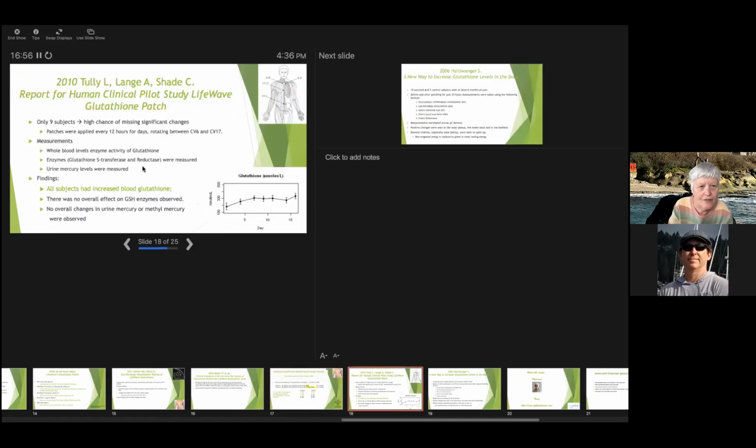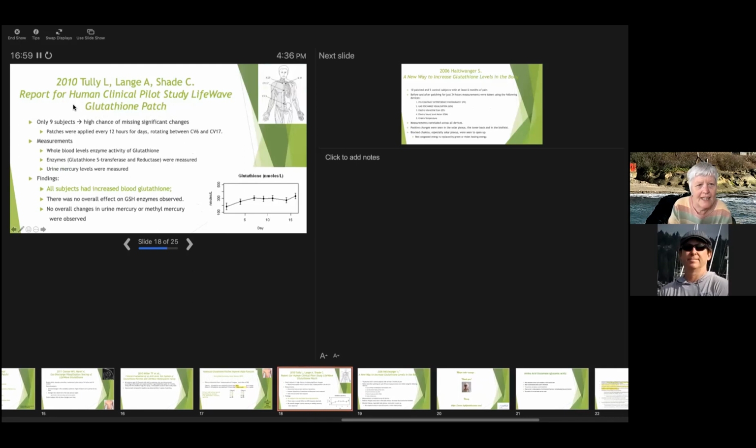So that's a question. Tully, 2010, and colleagues did a study with only 9 subjects. One of the big problems with a small sample size is you have a high chance of missing something really important, because you don't have enough what they call power to be able to see it. So here again, the patches are applied for 12 hours a day, and they rotate between the acupuncture points CV6 and CV17.